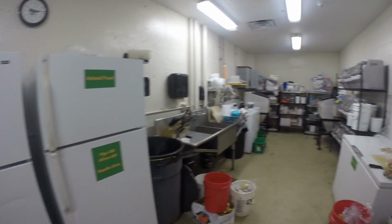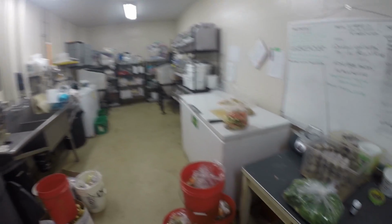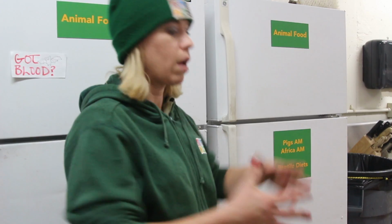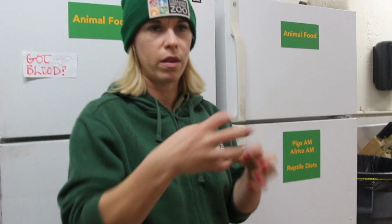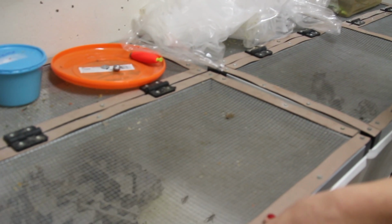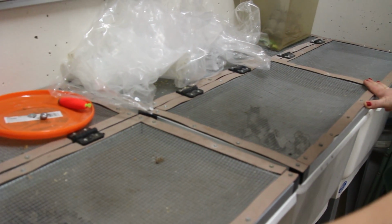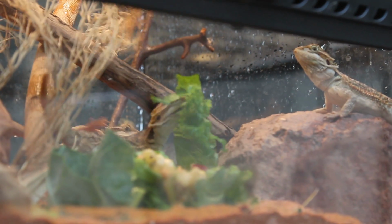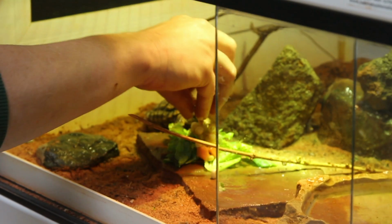Exotic animal nutrition can be very difficult when feeding the animals. We usually get most of our reptile diets in bulk because it's easier to piece out a bunch of fruits and vegetables in a bunch of different ways rather than getting individual little bags. But we get in about 50,000 crickets just for this department every week. Exotic nutrition, it's very difficult in some cases to replicate an animal's natural diet.